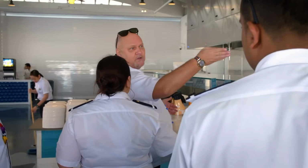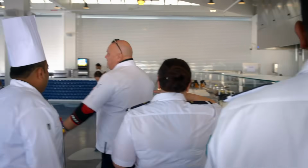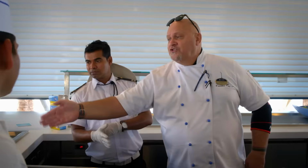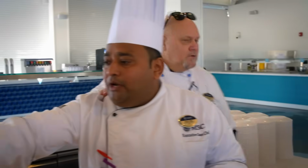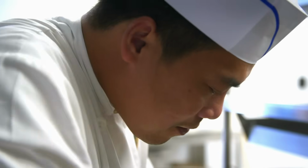Chef Anthony Wilson has the task of keeping them all well fed. I would double up on everything. Put 2 of everything up, yeah? Because you're going to get 1,000 people in one time. Bam, bam, bam. Everything is in the oven or in the fridge in the galley, yeah? Already in the oven. Okay, perfect.